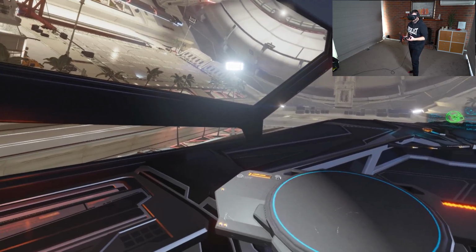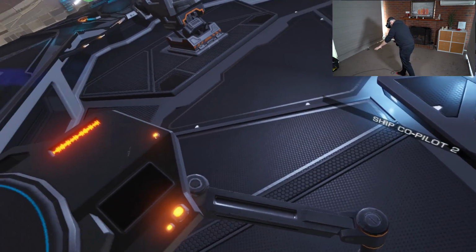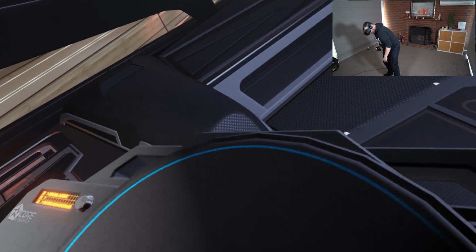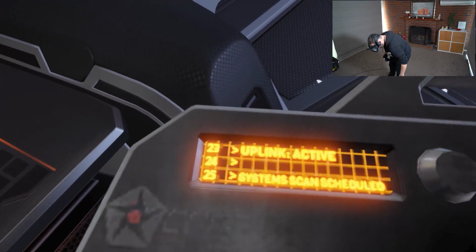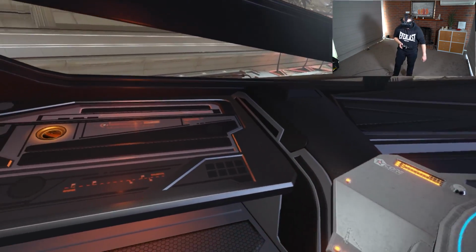And here is the view from co-pilot 2. You can see that they have a bit more of a traditional sitting-on-an-arm kind of console with readouts that don't do anything but sort of look like they should be doing something. The uplink active satellite scan scheduled, and just a Core Dynamics logo on the corner there.